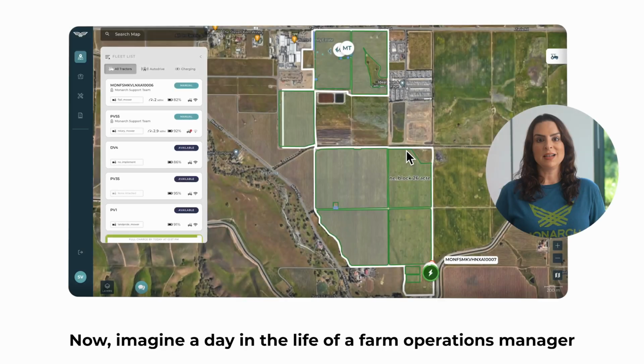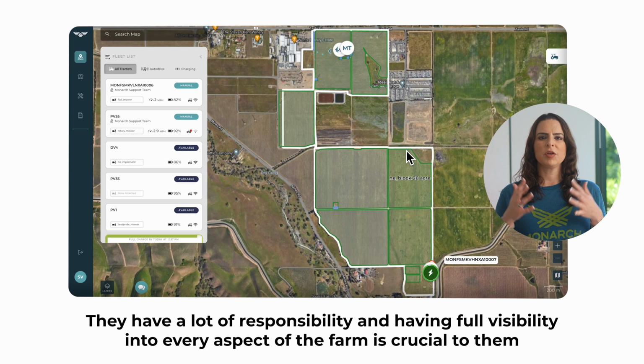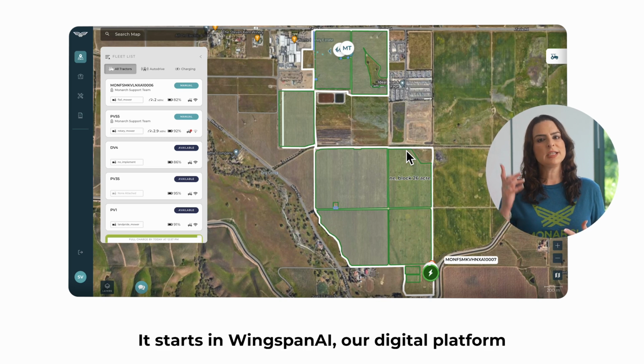Now imagine a day in the life of a farm operations manager. They have a lot of responsibility, and having full visibility into every aspect of the farm is crucial to them. So how do we solve for that? It starts in WingspanAI, our digital platform.